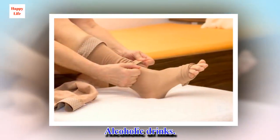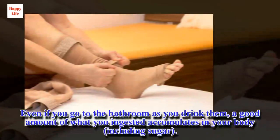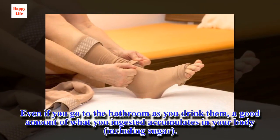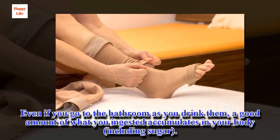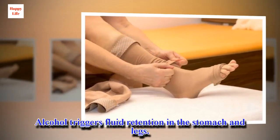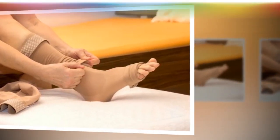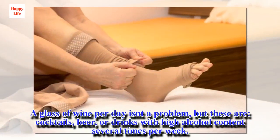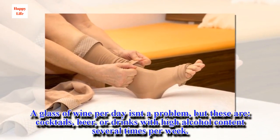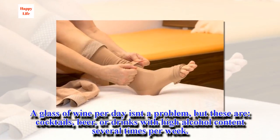Alcoholic drinks. Even if you go to the bathroom as you drink them, a good amount of what you ingested accumulates in your body, including sugar. Alcohol triggers fluid retention in the stomach and legs. A glass of wine per day isn't a problem, but these are cocktails, beer, or drinks with high alcohol content several times per week.